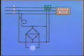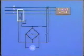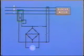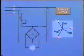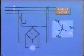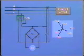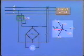For example, here we are measuring the current in line A by this CT, which feeds into the current coil of the relay. The voltage coil is connected across phases B and C. The phasor diagram looks like this. Here we have the line to neutral voltages VAN, VBN, and VCN. And here are the line voltages VAB, VBC, and VCA. The voltage coil is energized in this direction, VCB, and this is arranged to hold open the tripping contacts.